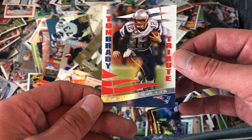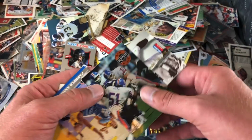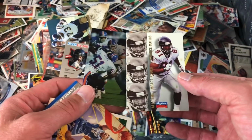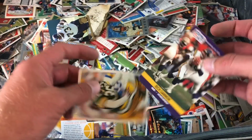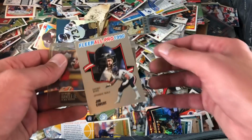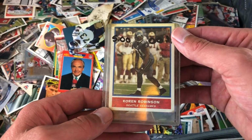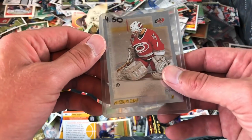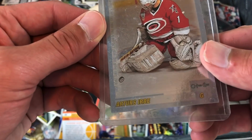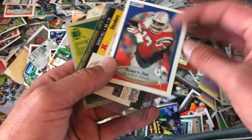There's a Tom Brady, though. Tom Brady tribute. You'll find a Brady rookie, fingers crossed. My filthy, fecal-covered fingers, I should say. At this point, Carmelo Anthony. Hoping we find some more baseball in here. That would be nice. Antoine Randall El. Definitely more cards in top loaders. Cornell Robinson. Marshall Faulk. Not real familiar with him, or how to pronounce his name, as you can tell.